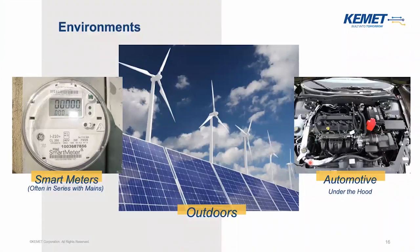So I want to talk a little bit about environment. So traditionally, a lot of these capacitors, of course, were used in indoor environments for, like, your washing machine or refrigerator or some other type of application like that. That's generally a relatively controlled environment, but more and more over the past number of years, there's more demanding environments. So smart meters is one, so they're outdoors. And like I said, the capacitors there are often used in series with the mains. So they have very tight capacitance and stability requirements.